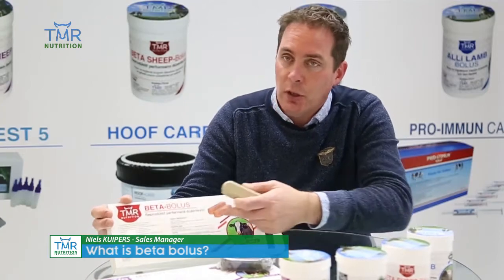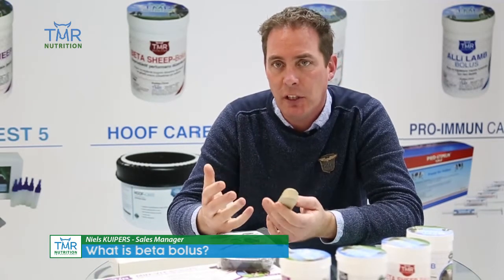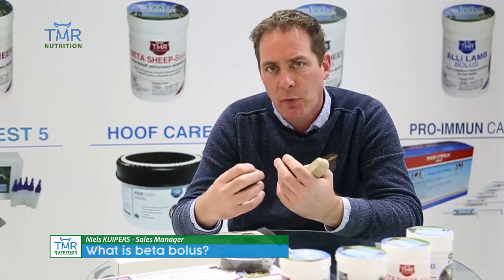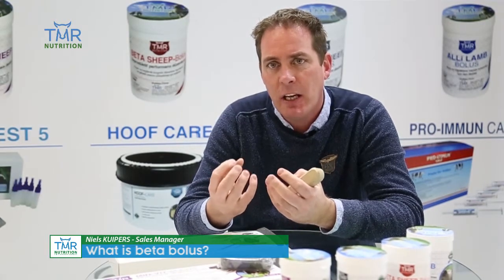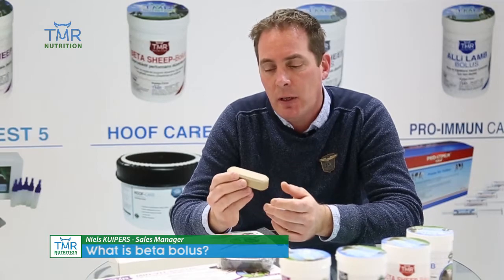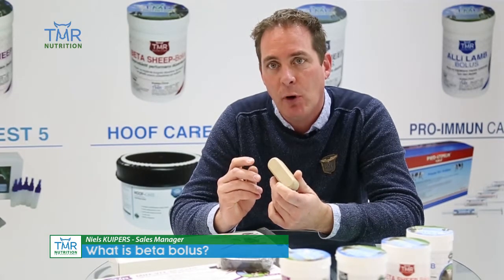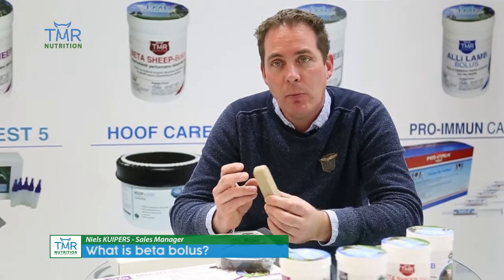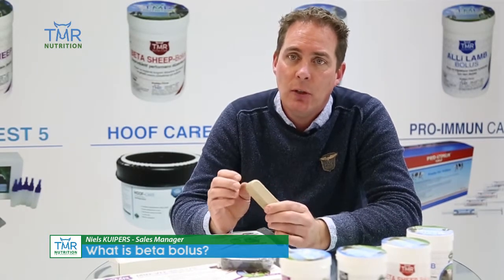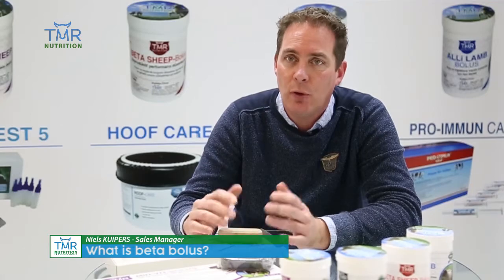This is called the beta bolus. Beta stands for beta carotene, and beta carotene is for fertility. The beta carotene in this bolus activates the cow's sexual system, so the fertility, the healthy egg, the yellow body of the cow will be activated. In cases of fertility problems, you give this beta bolus 20 days before the insemination date, and then this beta carotene will help the cow to be more fertile. This bolus works 40 days, so 20 days before the insemination date, and it helps 20 days after the insemination date to support fertility.